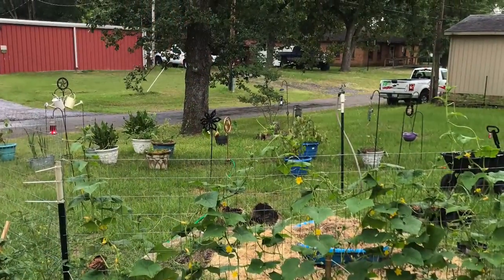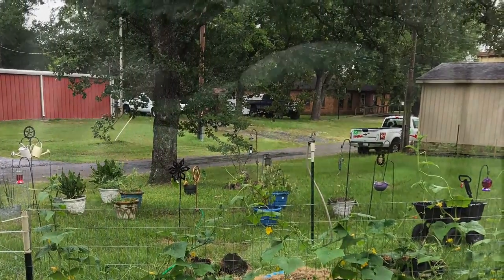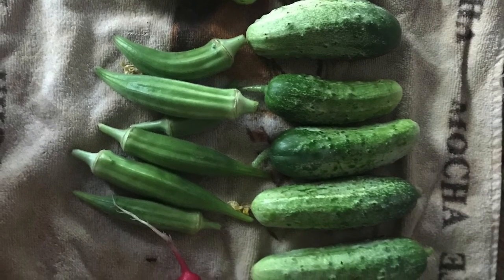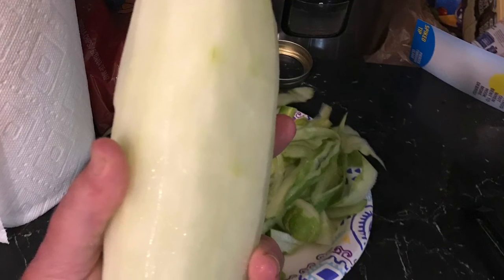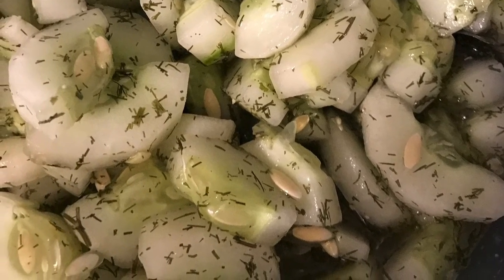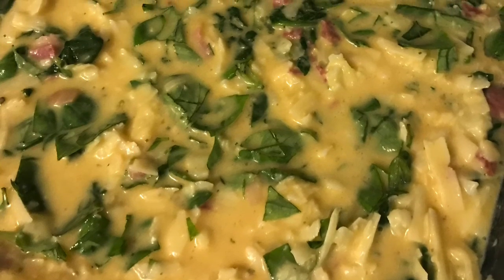That is a picture Trinity painted with some of our garden harvest, and these are all photos that came from the 10th to the 26th of June. It's been pretty busy around here and we haven't had time to film a video, but I've been trying to keep up with pictures. So these are just some of the things that we've made with harvests from the garden, like the frittata and the fridge pickles here that you'll see, and it turned out really, really well.